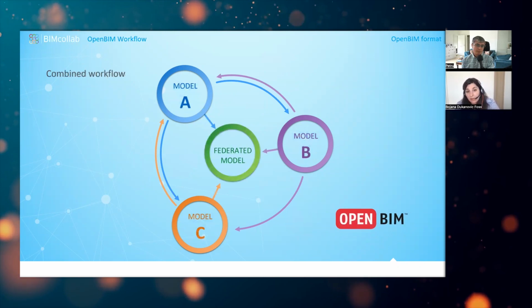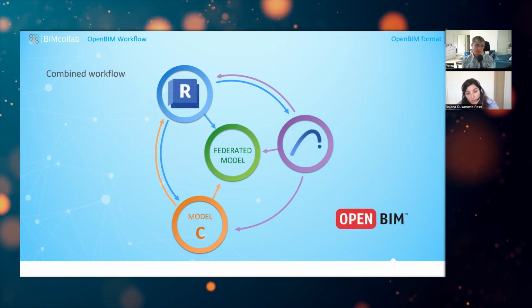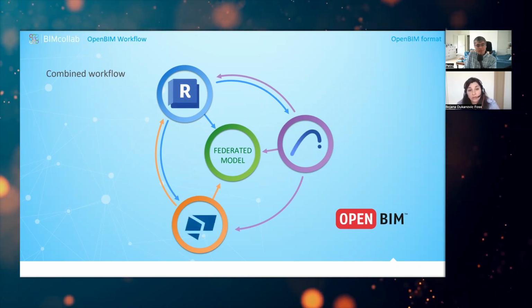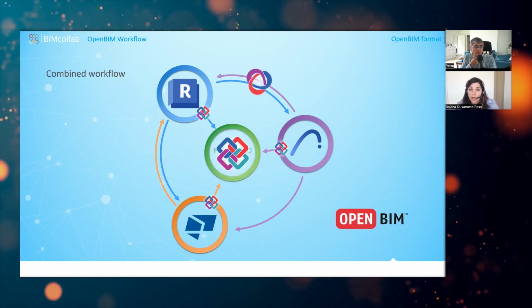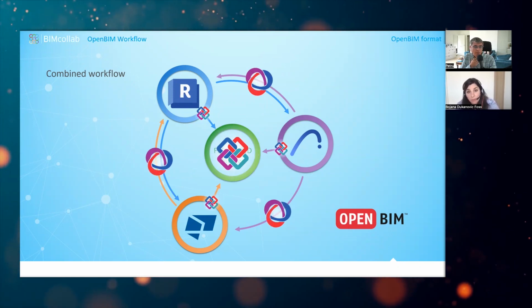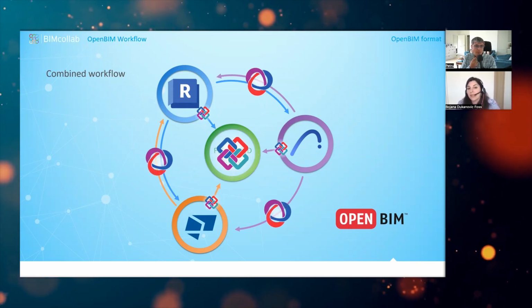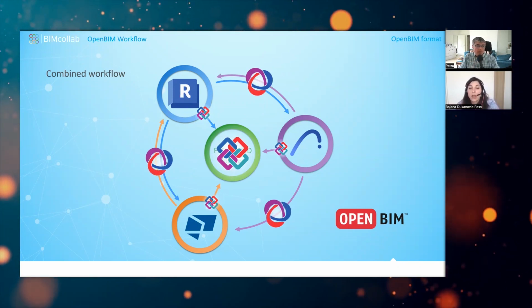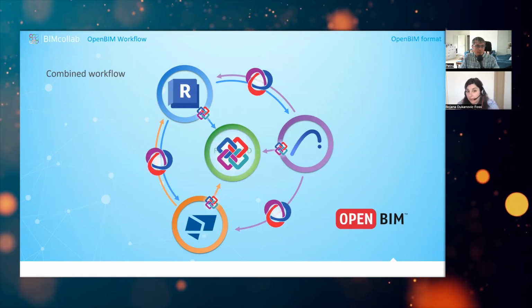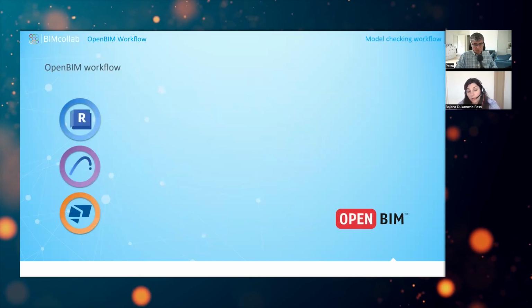So this diagram, again, reminds us that, in the openBIM workflow, you can be using any tool, creating your models, exporting them to IFC to exchange easily models between each other and create a federated model. And then when you find coordination that you want to share, then through BCF, you are again easily sharing across all these different tools.